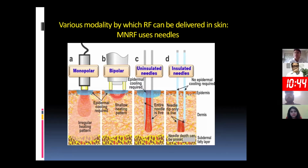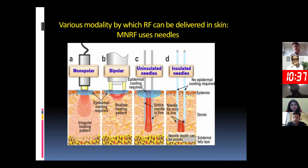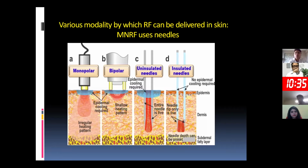So imagine 10 joules of energy being delivered with a 1 millimeter probe, you will actually cut the tissues. Whereas in monopolar radio frequency, you have a bigger probe and that heats up the tissue. So depending on the size of the probe and depending on how the energy is being completed, you would have a different result with a radio frequency device. Among the devices that are available with us are monopolar, bipolar, multipolar, tripolar, and so on and so forth.